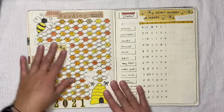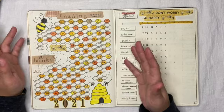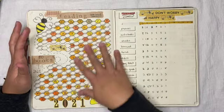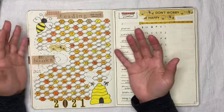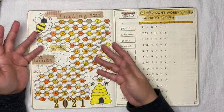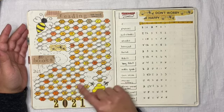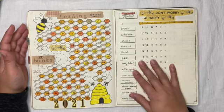Then this one, I am so proud of this little spread right here. I still am obsessed with bees, so I wanted to create a different tracking. Instead of the boxes, I wanted to create something related to bees. So I did this beehive, and then this honeycomb. There you go, I couldn't think of the word, but the honeycomb, and I numbered them. My goal for the year was to read 80 books, and I ended up reading 83. So it was very satisfying to color each one of the honeycombs that had the number representing a book that I was reading.